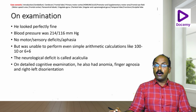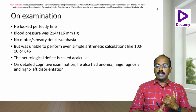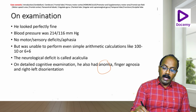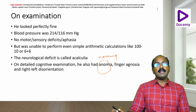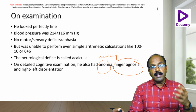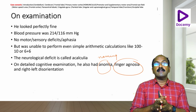On detailed cognitive examination, he had some more. It was not just calculation. He had a phenomenon called anomia. What is anomia? Anomia is difficulty in naming, a naming abnormality. He had finger agnosia. What do you mean by finger agnosia? Unable to show the appropriate fingers.